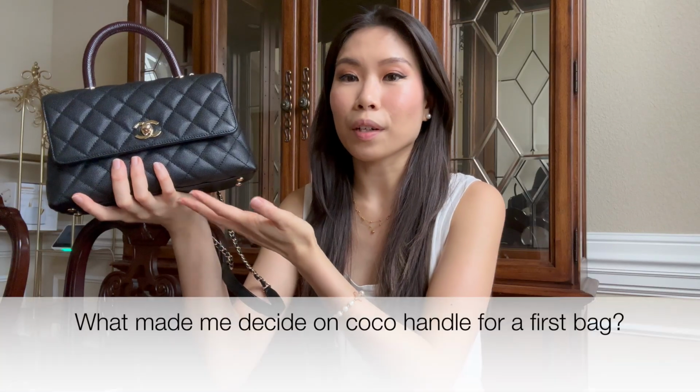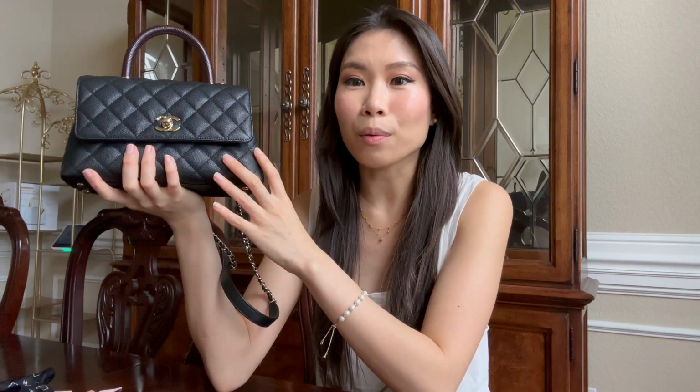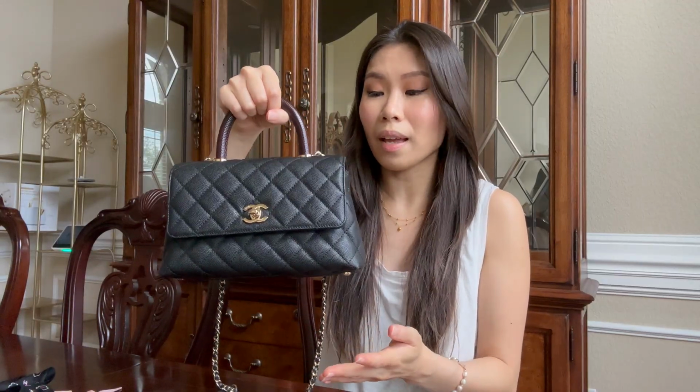I was looking for a really nice classic vibe for my first bag, and I noticed whenever I looked at pictures, my eyes always went to the Coco Handle, and I think it's because I really am attracted to the trapezoid kind of shape, and I love handles. It's one of the reasons why I'm also attracted to the Lady Dior, because there's a handle. I just love having handles. This kind of shape is just something my eyes naturally gravitate towards.